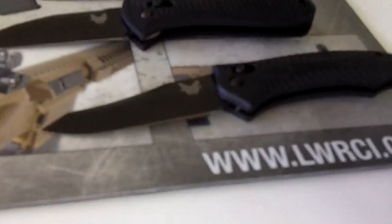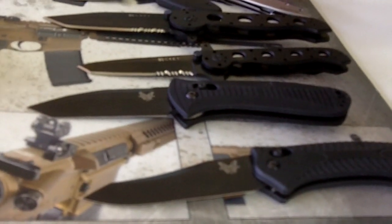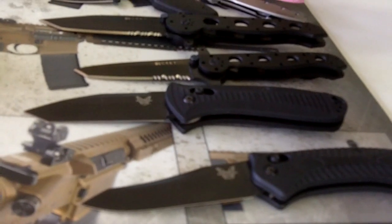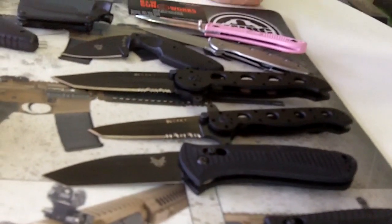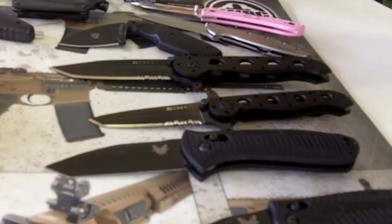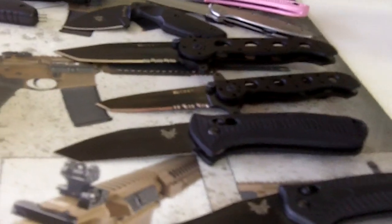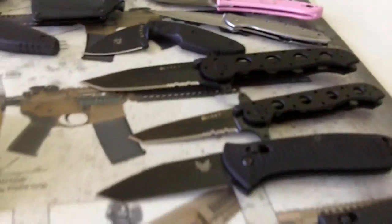The brands that we have here is just a small selection. I took some out of our knife case. Today we're going to be showing some Benchmades, some Columbia River, some K-bars. A Spyderco we have in here, a few Cold Steels, just some stuff that we carry. Kershaw's in here, I have one Kershaw. But let's start over here.